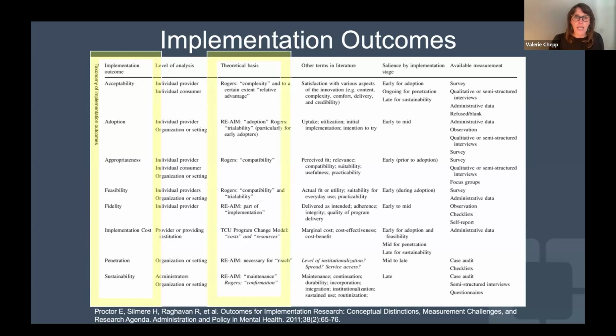And then you can see in this third column the theoretical basis that informs the identification of these particular outcomes in this taxonomy. You can see looking down the column that RE-AIM does inform this taxonomy, but it's not the only framework that informs it. There are many implementation frameworks, theories, and models out there that people can use and that serve as a foundation for this taxonomy.